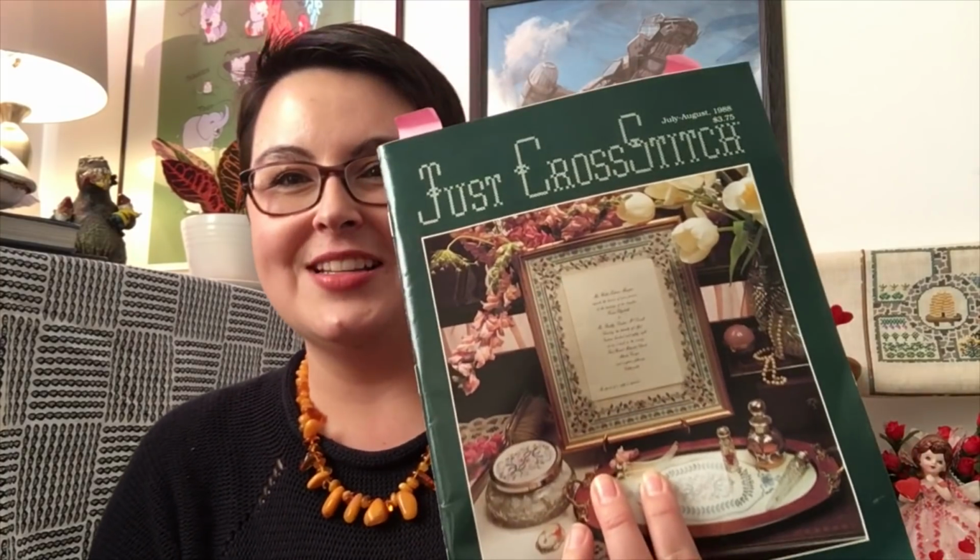This is the Just Cross Stitch magazine, and I'm thumbing through it, and it's got some fun stuff. It's from 1988, and I was a wee one. I was a small little lass, but I was older than these kitties.